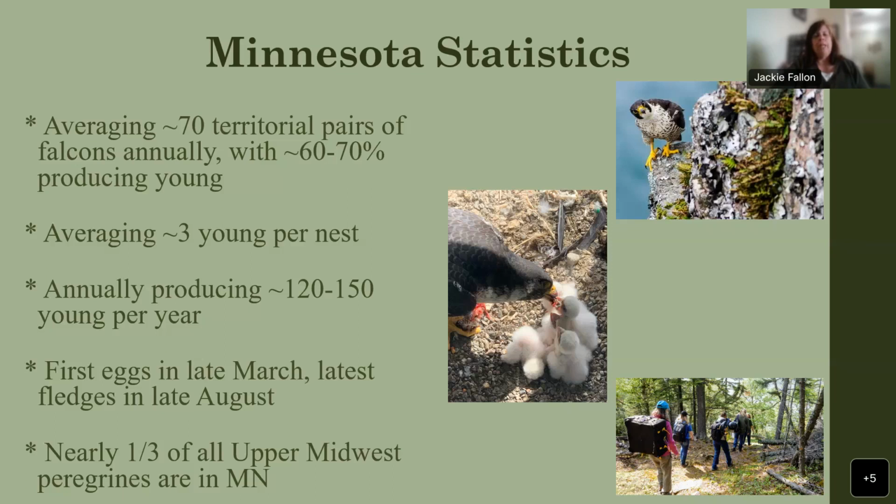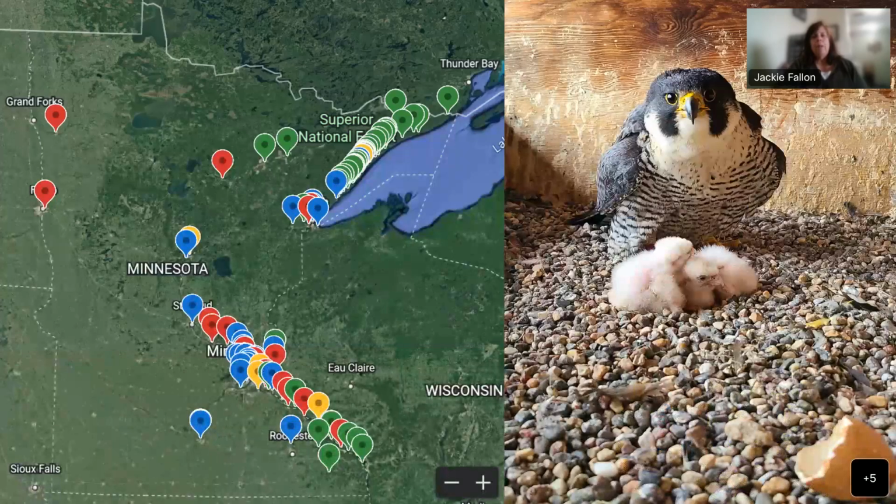And then also, because I'm who I am, I'm highly competitive, and I'm proud to say that nearly a third of all our peregrines in the upper Midwest are right here in Minnesota. Again, because of the habitat and the landscape we've got. These are some of the points on Google Earth on where we have peregrines. Again, far exceeding the recovery goals.